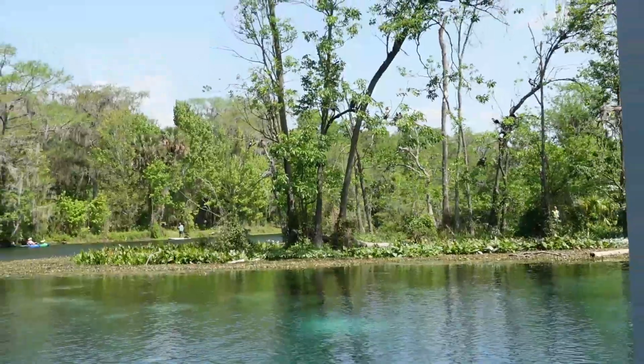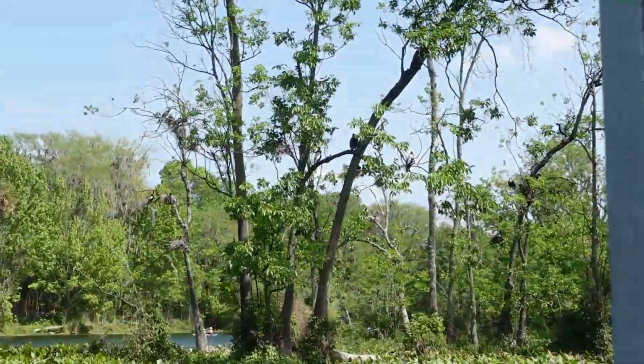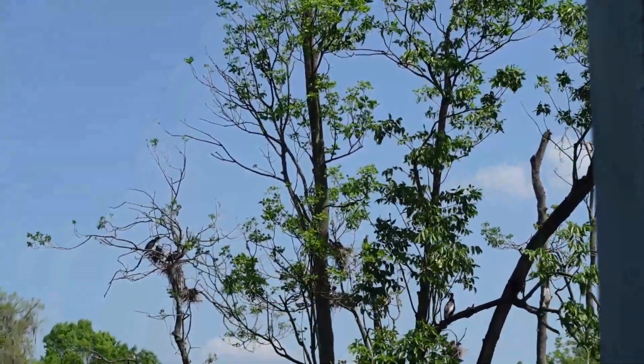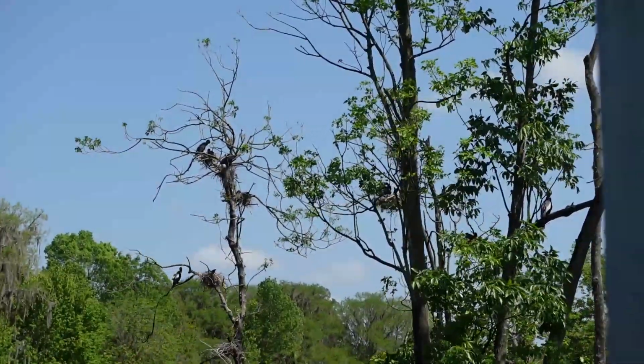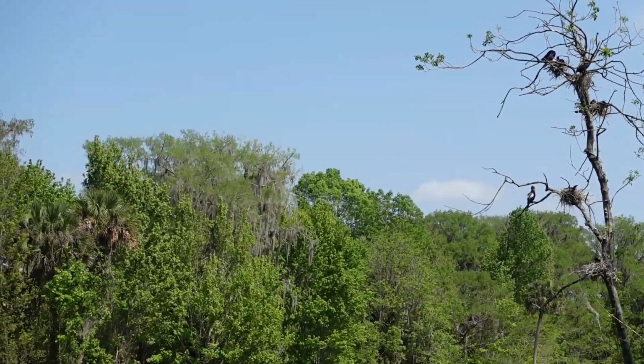The anhinga, they are both a fishing bird, but the anhingas have a really cool nickname. They are called snake birds. And the reason they are called that is because when they are fishing, the only thing you see is their head and neck above the water. And it looks like a snake.